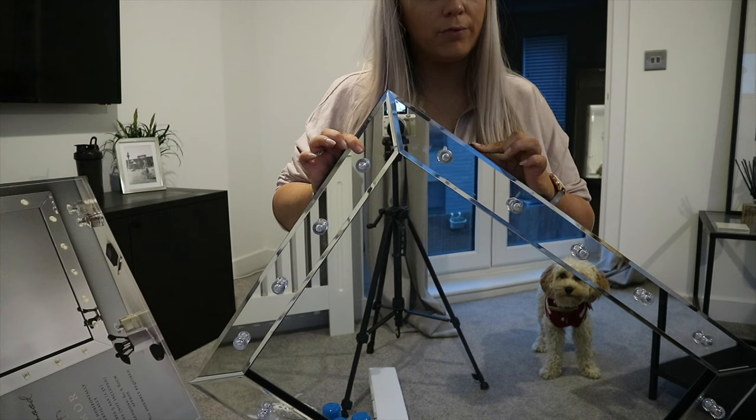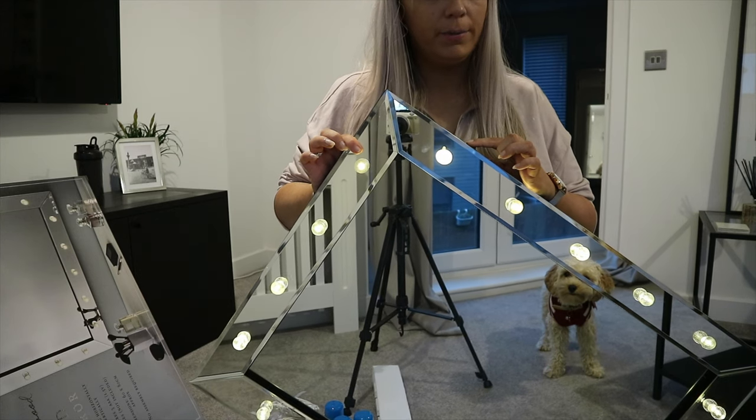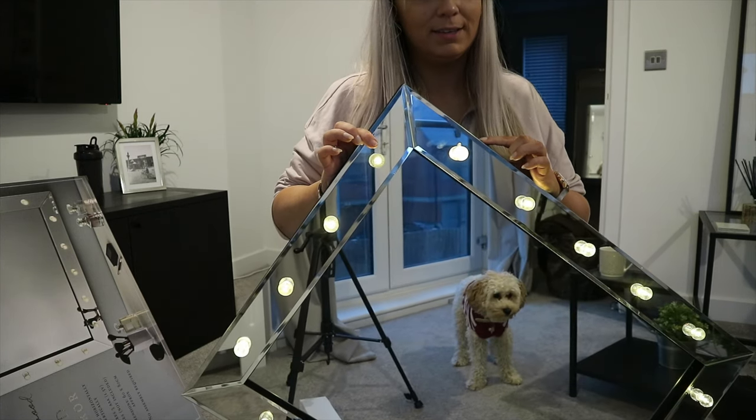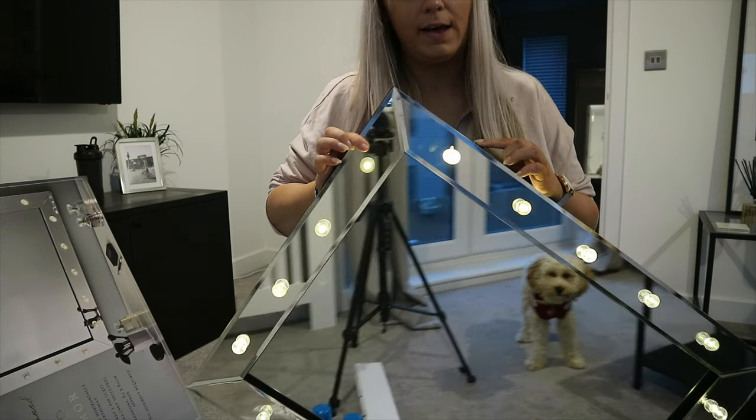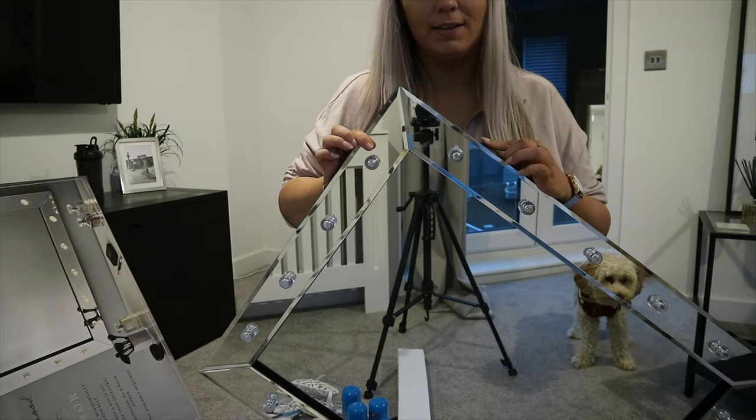It actually lets off quite a bit of light, which is, oh, look at Rocky just stood there still. Huh? Do you want me to take it off? That's a yes.